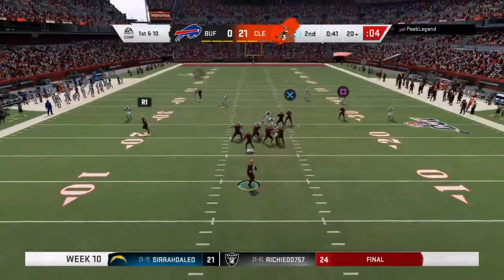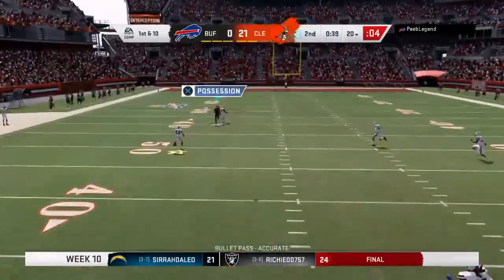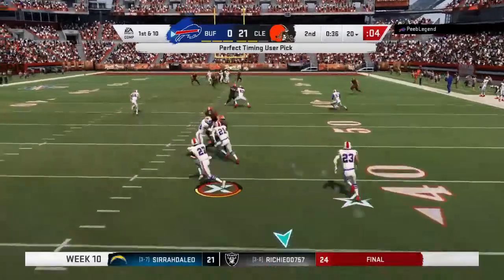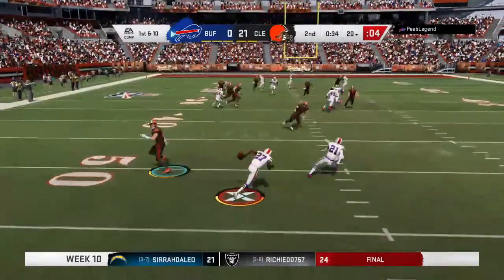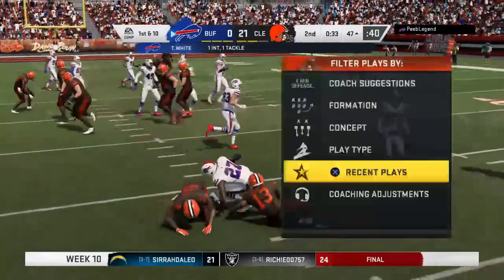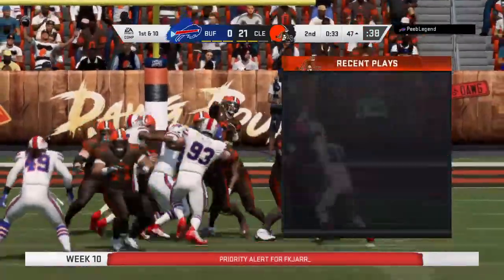Following the interception, Mayfield, he'll let it go deep for Beckham. He rifles one that's intercepted. Tre'Davious White with a pick. And he'll get this back across the midfield stripe and down to the 47-yard line.